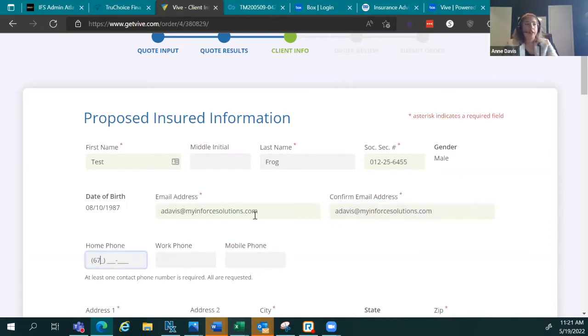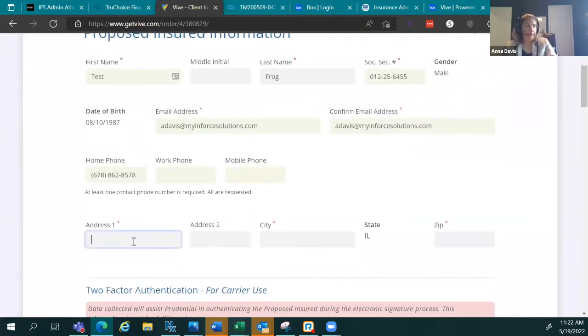Then a phone number, in the event that the carrier is not able to obtain the e-interview, say the client just isn't responsive. Some carriers will then attempt to reach out via phone to complete that. Not all carriers, but Prudential is a carrier that does do that. Do the address.